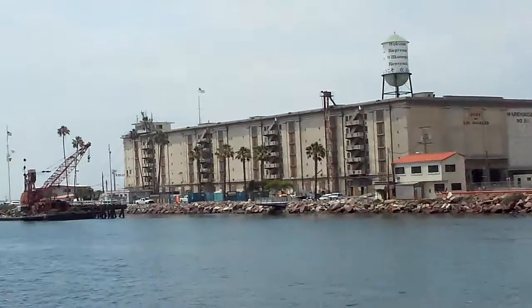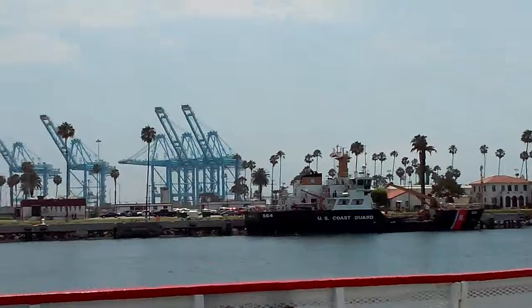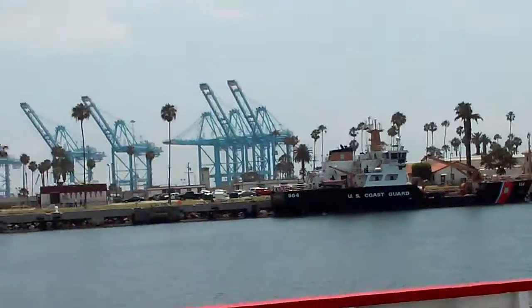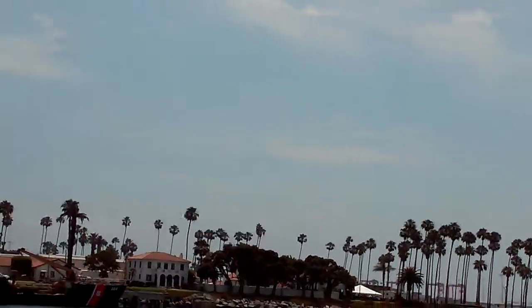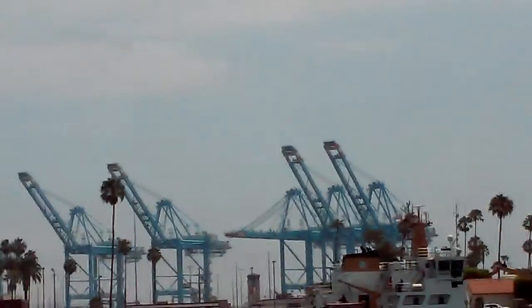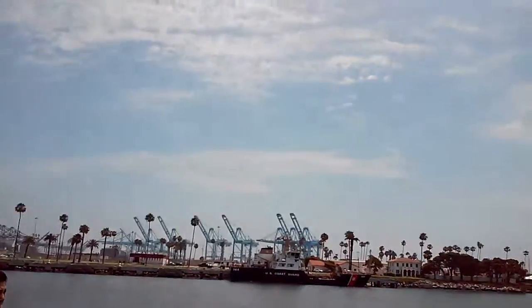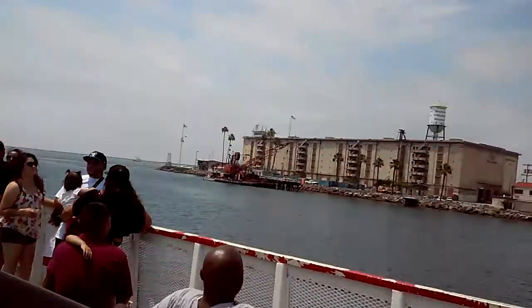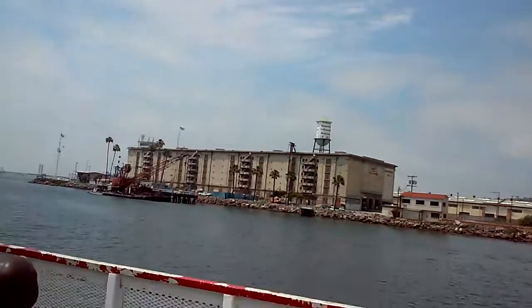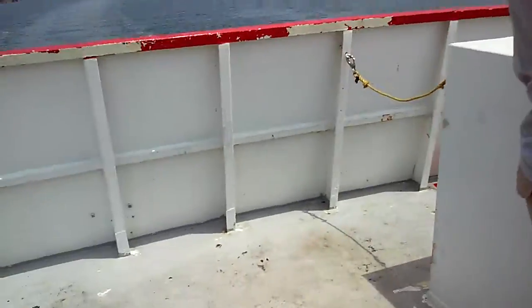Also off to the right, you can see that there with the crane, where gentlemen are working. That is where our pilot station is at, our port pilot. They meet the big ships a couple miles out. Our pilot gets on them and drives them in, and then they also drive them out again. Our pilot knows the harbor, where to go, where not to go. Once they are safely out of our harbor, then they give it back to the normal captain.